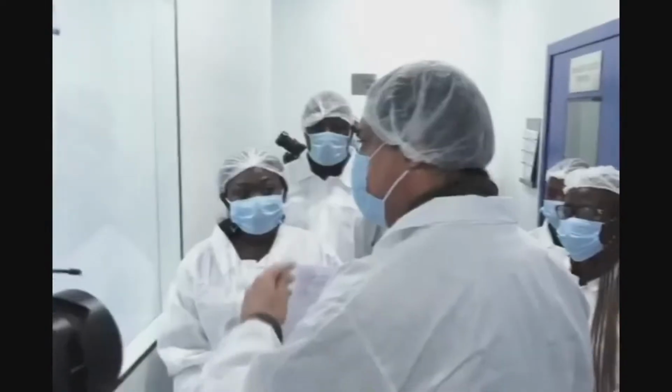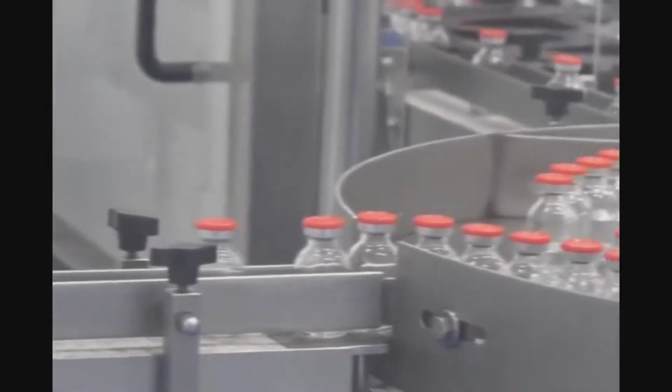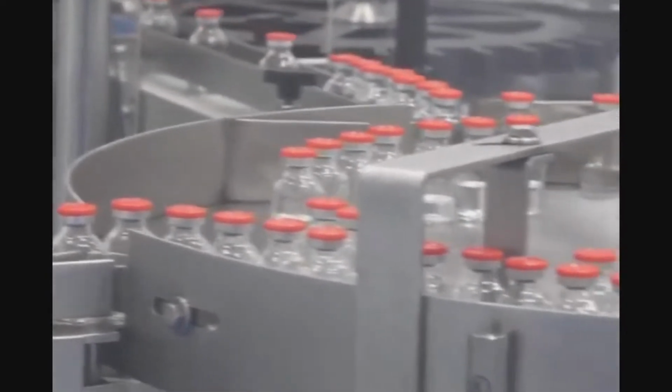In a tour with a team of regulatory officials led by the National Vaccine Institute, we observed that the production of these products is highly controlled and monitored from start to finish.